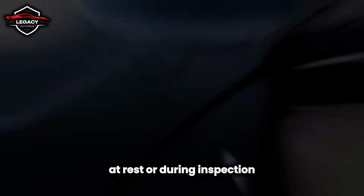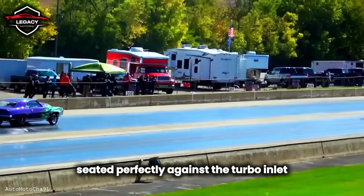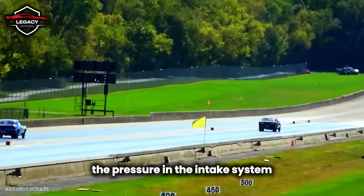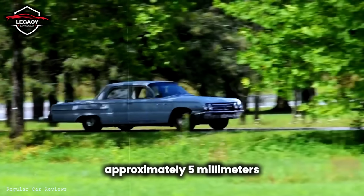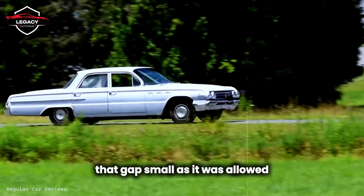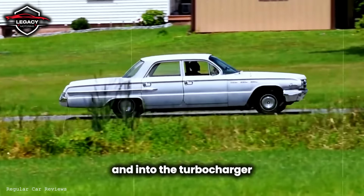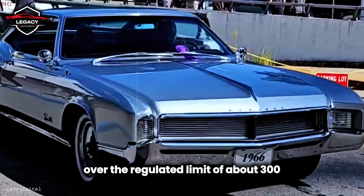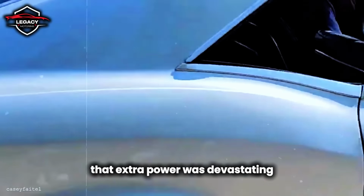At rest, or during inspection, the spring washers held the restrictor plate firmly in its legal position, seated perfectly against the turbo inlet. But under boost, at full throttle during competition, the pressure in the intake system compressed the Belleville washers. This allowed the plate to shift approximately 5 millimeters away from the turbo inlet. That gap, small as it was, allowed unmetered air to flow around the edges of the plate and into the turbocharger. The result was approximately 50 additional horsepower over the regulated limit of about 300. On gravel stages where traction was limited, that extra power was devastating.